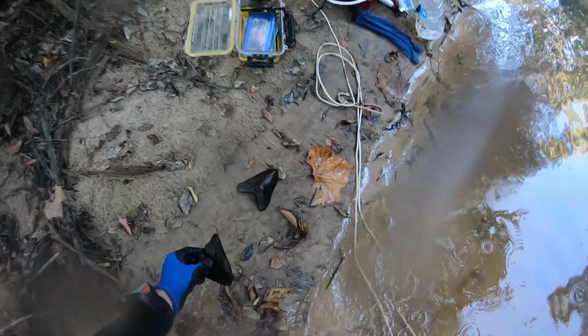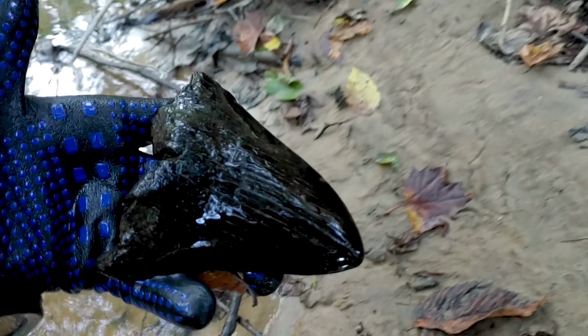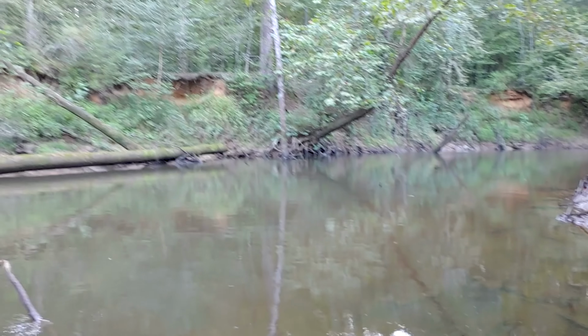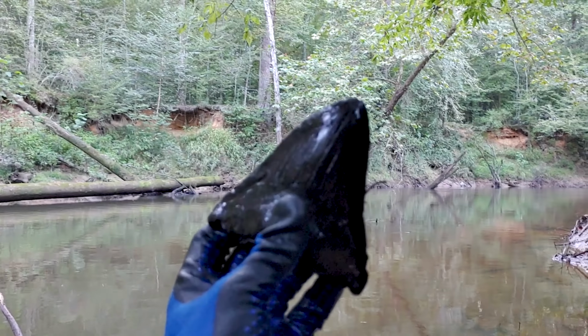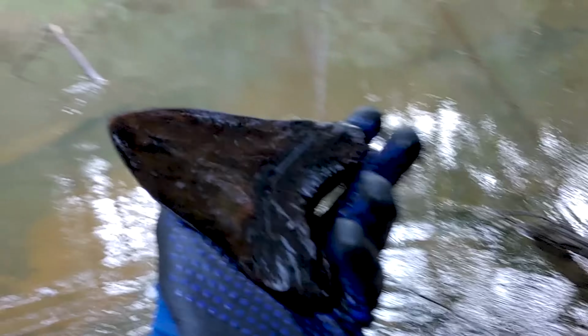Well, we did manage to find a twin. It's not in as nice condition as the original, but it's definitely worth keeping. That is still a huge tooth. It's crazy to think that these giant megalodon sharks were out here swimming and eating at one point. And I cannot believe how lucky I was to find this tooth right here. That is an absolute trip maker. But it's getting dark and I need to get out of here. And once I do, I'll show you what these teeth look like cleaned up. I bet they're gonna be really pretty.